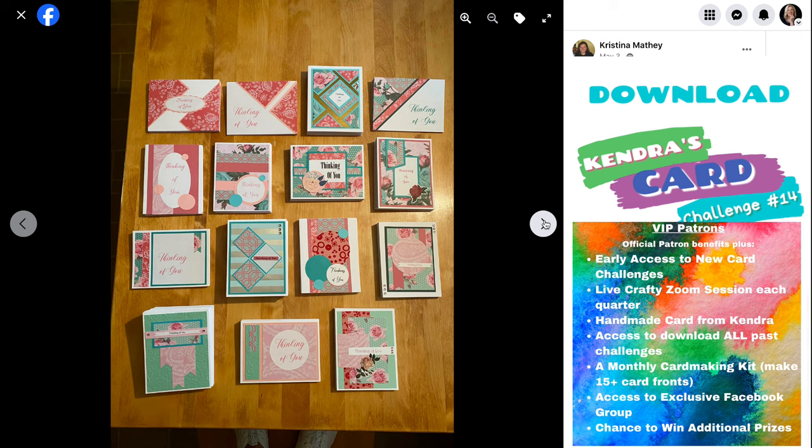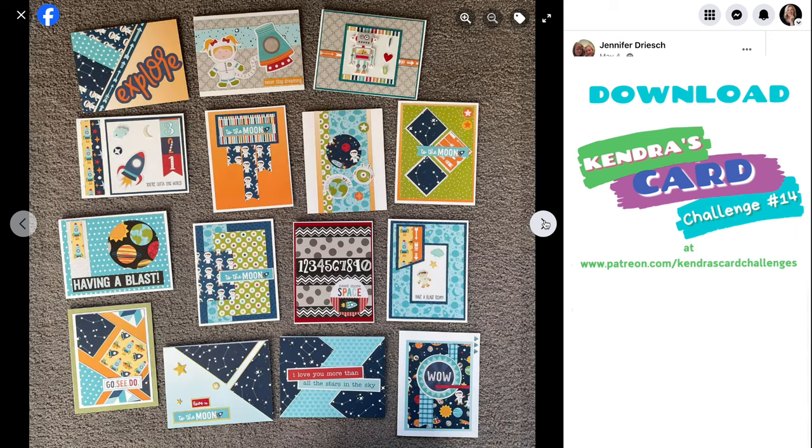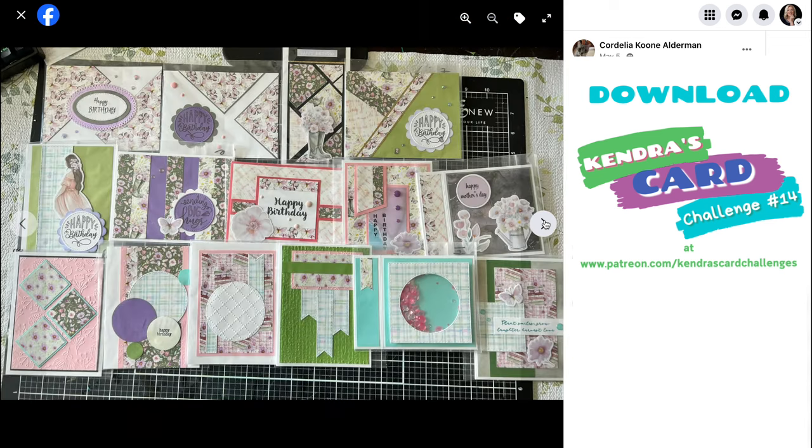Now let's talk about these mystery card making kits. The VIP kits include at least 6 pattern papers, cardstock, embellishments, and die cuts, ephemera, stamps, or dies. Basically enough supplies to make 15 card fronts, as I've already mentioned. And then the samplers feature pattern paper, cardstock, and die cuts for 1 to 3 card fronts.